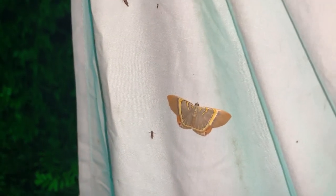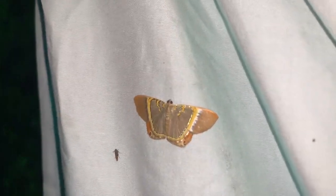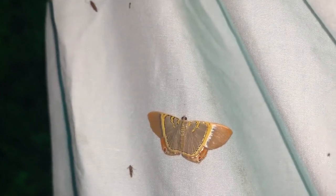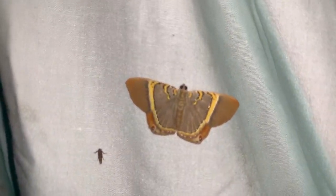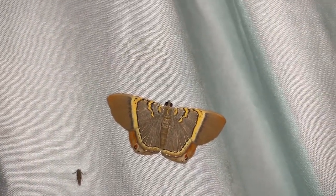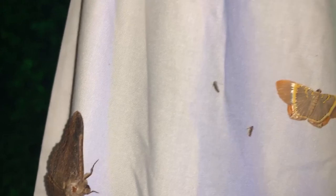All right, so, guys, in my opinion, at least for me, that's the moth of the trip so far. Paradoxata. What a gorgeous bug. Is it male? Is it a female? Don't know. And there's our Zale, undescribed species. Somebody please describe this species.